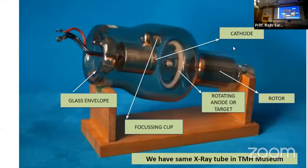And we also have this rotating anode X-ray tube. Again, there's a glass envelope. Within the glass envelope, there is vacuum. Vacuum is created. From here, these cables are going, and the electric current would be passed. And there's a cathode. This is the focusing cup, from where the electrons, by thermionic emission, will be focused. This is a rotating anode or target, and this is a rotor which rotates it. So these are the basic components. This looks very simple, but with a lot of innovation, this was developed and it works very well. For the desired range of X-rays that you want, this is a perfect machine. You can't make it better if that is the desired range of X-rays.